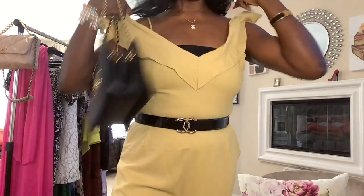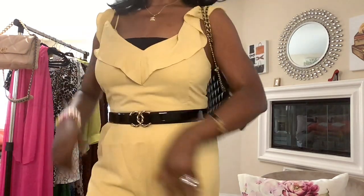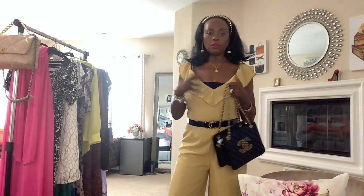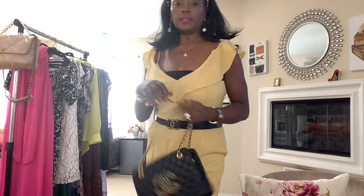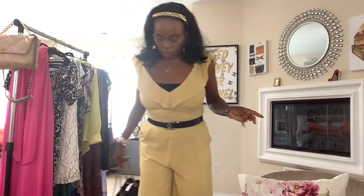Like I say, if you want to be more modest, this is how we go. This is how you're going to rock. And I changed the earrings so I could match my necklace. So I do my CC drops. I still have the same headband. But as you see, it's all gold and everything goes. I still have my MS bracelet. It should have been Chanel, being that I'm all Chanel'd out, but it's all about the outfit. It's not about what I'm wearing here.